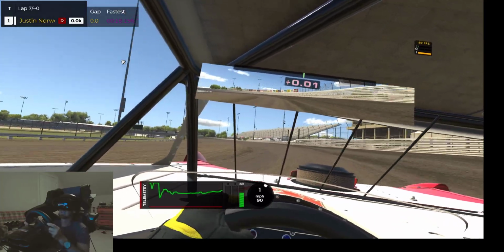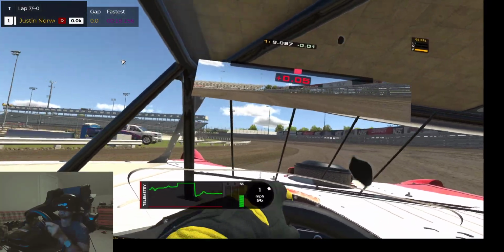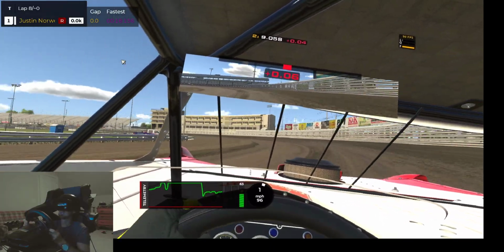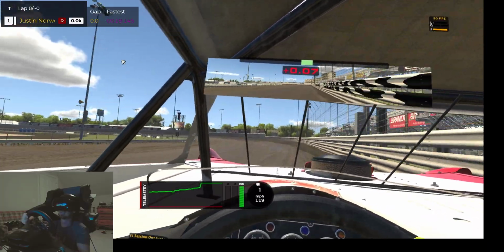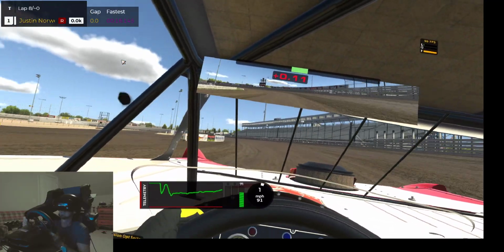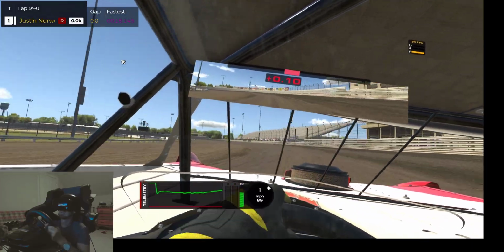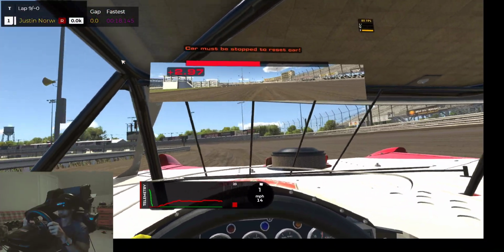We ran right through the slick, and actually this looked like it might be a little bit faster down there anyways. Let's move up a little bit and see what happens. It was faster, wasn't it? Let's try this. 18.226. Well, learned something there. It was about the same really, but that just goes to show you.